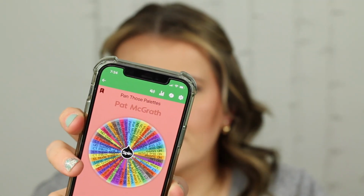So we have my Natasha Denona Gold. That's exciting. I've been wanting to get more use out of that one. We have my Pat McGrath Quad. That's terrifying. And my Charlotte Tilbury Dazzling Diamonds is in another project, so I'm gonna spin again. Charlotte Tilbury Starry Eyes. Okay, so let me go ahead and grab all 3 of those and I'll be right back. I have my 3 palettes.